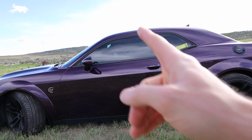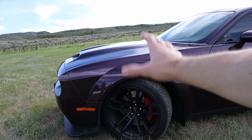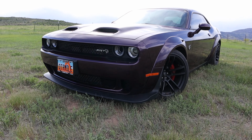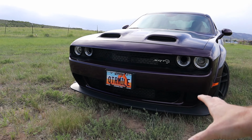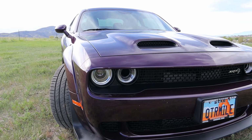To expand a little further, I love the color of this car and the color options that Dodge provides for its vehicles. This one is Hellraisin, and it's a very unique color because most people have never seen one in person. Every time somebody comes up to me and asks me if this is the purple Hellcat, I explain to them that yes, this is the Hellraisin, but there's also a Plum Crazy. And most people know the Plum Crazy color, but they had no idea that Hellraisin was a color that Dodge has released.